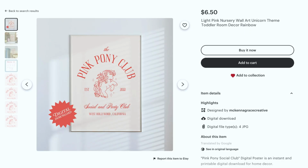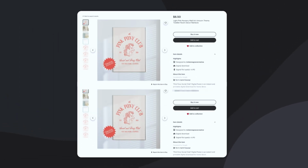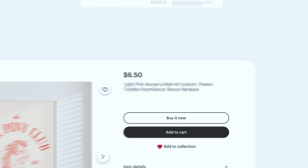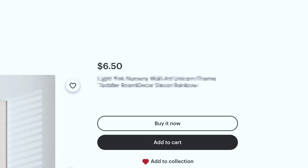When we are wanting the widest variety of long tail keywords, this means you're not repeating your SEO. So let's say you take a listing and you duplicate it. You need all unique SEO, so all unique long tail keywords. So let's say we took that example, that same product, and we duplicated it. We want to have completely unique long tail keywords. So we're going to have blush nursery decor, girl pastel rainbow baby shower decor, unicorn wall art.